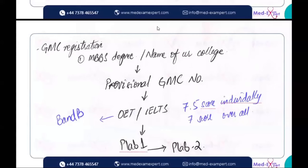Okay. You're welcome. Any other question? So here in Med Exam, we provide support and courses for OET and PLAB 1, both. So any other question regarding these all? I hope things are clear.